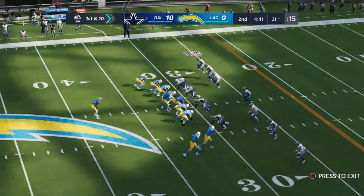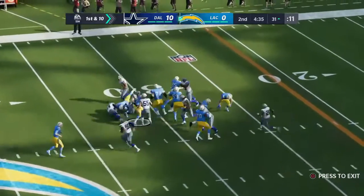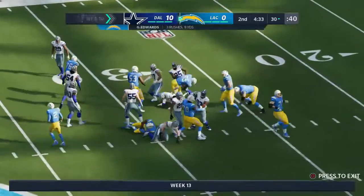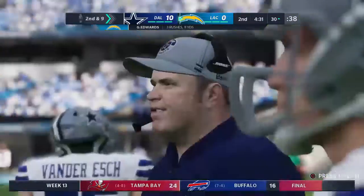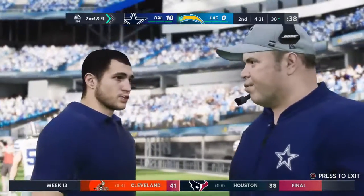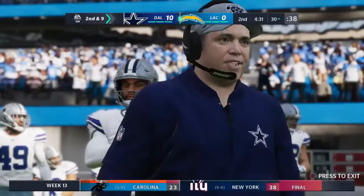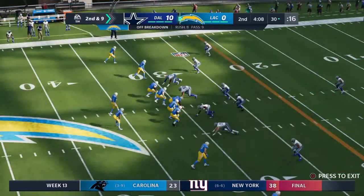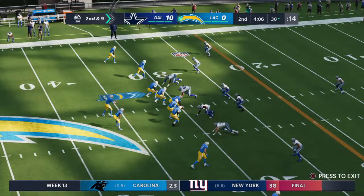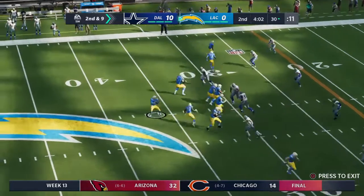Line of scrimmage, the 31 now on 1st and 10. Here's Edwards. A nice job to break free of one tackle, but it slowed his momentum somewhat, and he's taken down right after. Just a yard on the 1st down carry, so it's 2nd and 9. Yeah, things were pretty stacked up there in the middle of the line. A lot of bodies, not much space. I think ultimately he was fortunate to get anything out of that run.